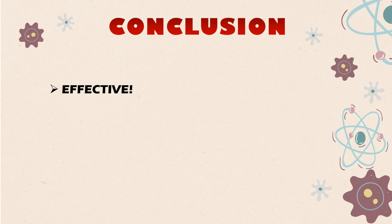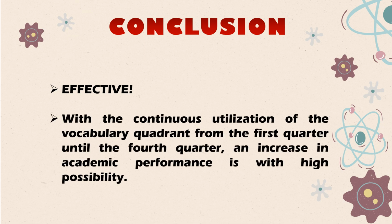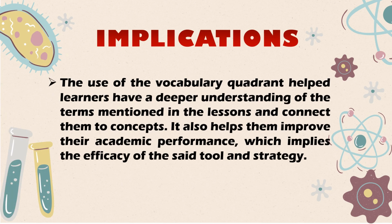The study proves that comprehension of scientific terms can improve scientific literacy and can also develop skills in science. With the continuous utilization of the vocabulary quadrant from the first quarter until the fourth quarter, an increase in academic performance is with high possibility. The use of the vocabulary quadrant helped learners have a deeper understanding of the terms mentioned in the lessons and connect them to concepts. It also helps them improve their academic performance, which implies the efficacy of the said tool and strategy.